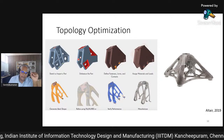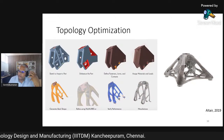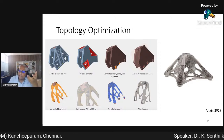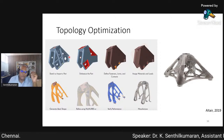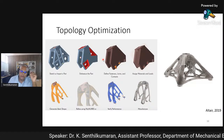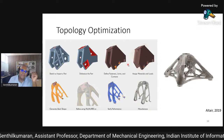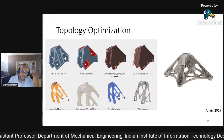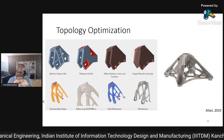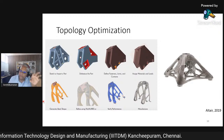So you put the material back and then you defeature it. Defeaturing means you identify the regions where you need to have an assembly, and remove those machined holes, keeping the complete material there. Then you define the fasteners, joints and contacts, assign the materials and loads, and then generate an ideal shape. Once you have created an ideal shape, you can use PolyNURBS to fit a nice smooth surface around it, then verify the performance and manufacture it.